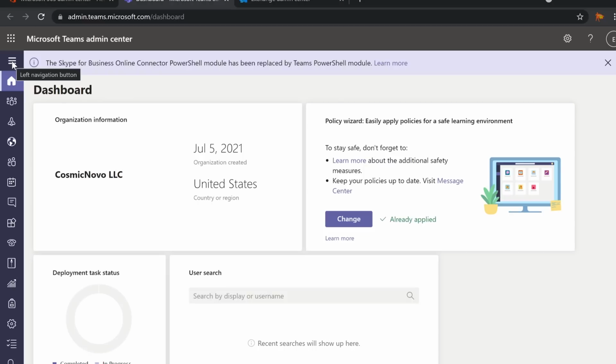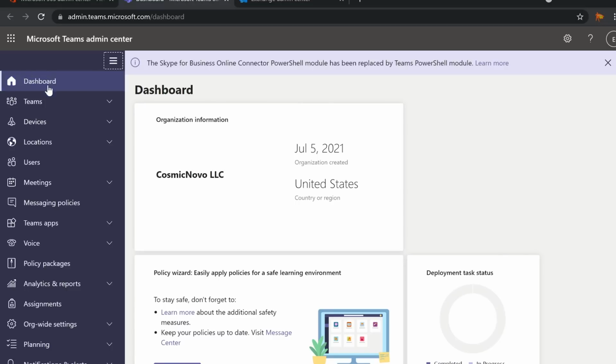What I like to do when I'm in Microsoft Teams Admin Center is click on this hamburger looking thing to expand it. Hamburger, sandwich, whatever you want to call it. Pop question, is a hamburger a sandwich? I think it is. Anyways, let me know in the comments below. Anyways, I digress. Let's keep moving.